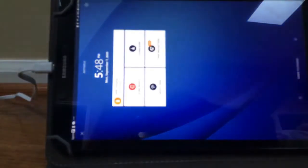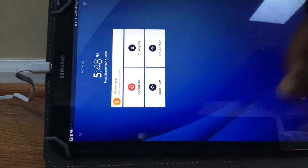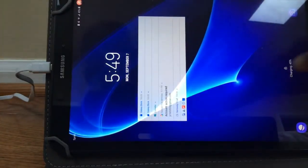So I need to boot up my tablet. I mean my dad's tablet, because he says I'll be farting around with it. I know it's disgusting, but that's what he says, so it must be true. Hurry up, hurry up, hurry up. Alright, good.